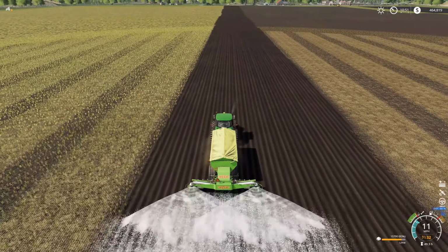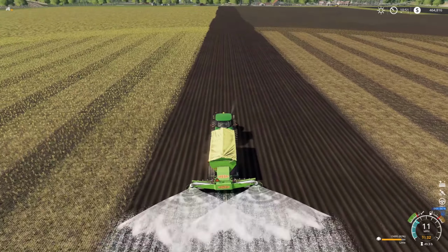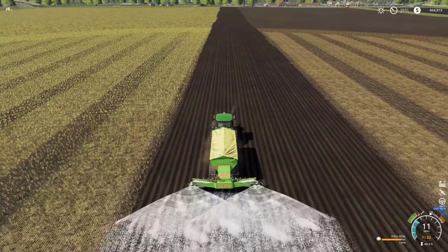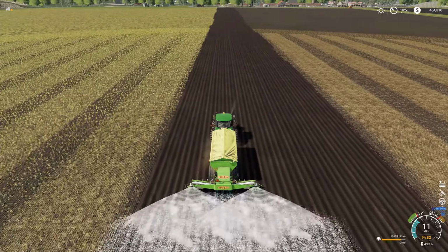And when either field needs it, let's go ahead and lime the whole section. Lime doesn't cost that much. It only cost me like $3,500 to fill up. I think this holds 18,000 liters of lime, somewhere in there. And I probably have to refill it twice.